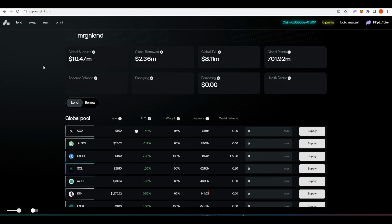And if we just take a look at MarginFi, this is what it looks like. Basically, a very standard money market, but this is eventually going to become more than this in the future, but this is what we have for right now. As you can see, a lot of people have accumulated a lot of points. In terms of TVL, there isn't that much here, so this is still very much under the radar. And if you're seeing this, you're going to be one of the few people who's actually doing this right now.